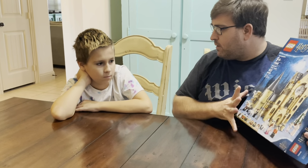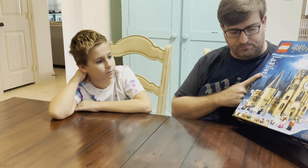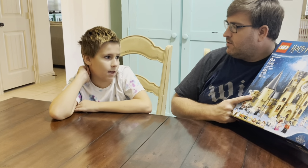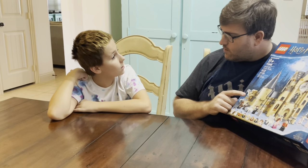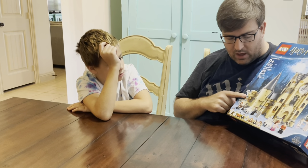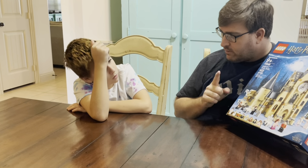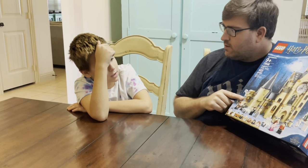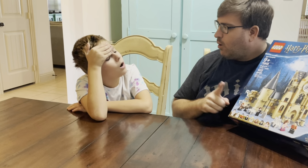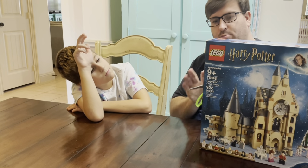Okay, we're almost ready to open it. How many bags are inside? This has 922 pieces. It's more pieces than the Great Hall. I would say around 7 bags, because that one had 6, and this is like 100 pieces more. How many instruction books? I think there's going to be 2. How many sticker sheets? I'm going to say 2. Okay, I'm going to say 6 bags, 1 instruction book, 2 sticker sheets. All right, let's get it open.